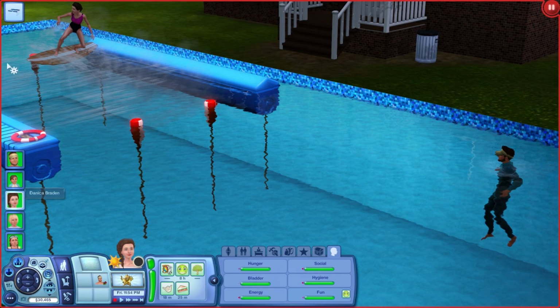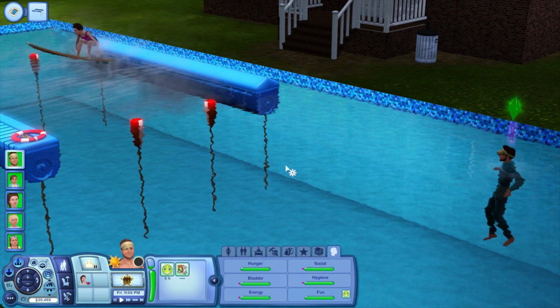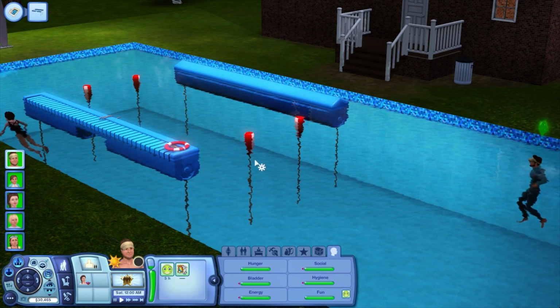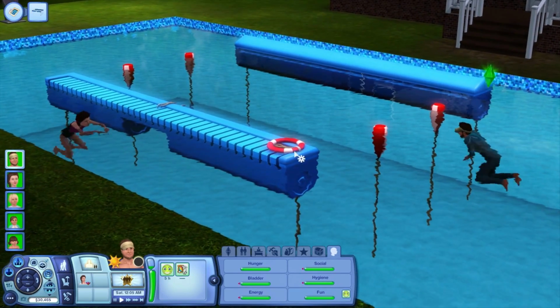So we're going to tell Danica to get on off there, and then swim over here. And then we're going to tell him to go ahead. Well, he's already queued up to go on there. Oh wow, look at that. She dove off. Okay, now he should be heading over there now. Okay. So yeah, we're gonna see what happens.